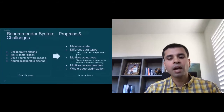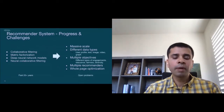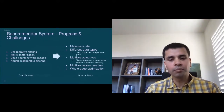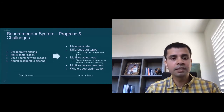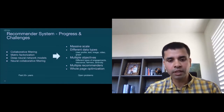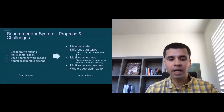Recommender systems have a very rich literature. They have been studied for more than 20 years now. There's tremendous progress on the machine learning models used in recommender systems. Some names to call out: collaborative filtering, matrix factorization. Also, these days, deep learning or deep neural networks are pretty commonly used models in recommender systems. Recently, there are works on neural collaborative filtering. But in spite of all this progress, the recommender system is still an open and challenging problem to study.